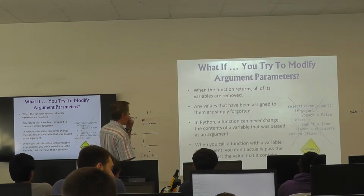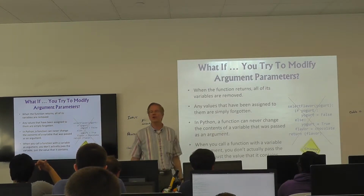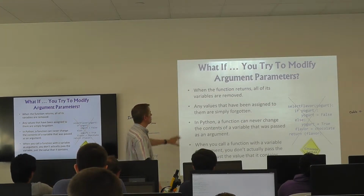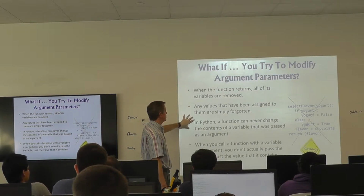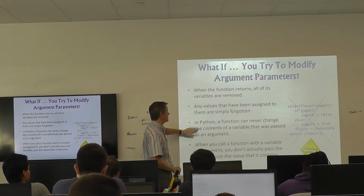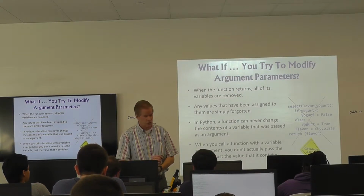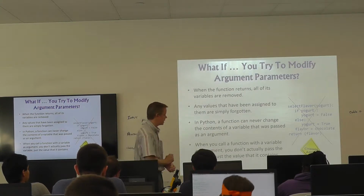What if you try to modify an argument parameter? I'm passing in yogurt, and I'm going to change its value. No, you can't do that. When a function returns, all of its variables are removed, and any values that have been assigned to them are simply forgotten. In Python, a function can never change the content of a variable that was passed as an argument. We're passing yogurt in, and yogurt has a value of true or false. Don't try to change the value of yogurt. Python's not going to like that.